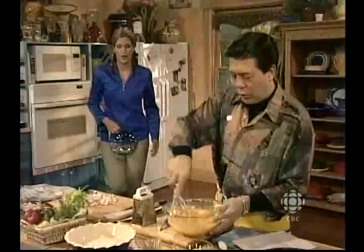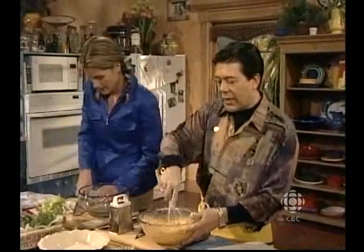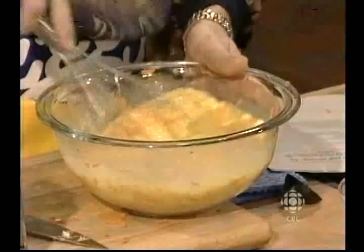Oh, geez, I'm bending over. Don't like that one bit. There we go. Okay. And as I said, this pie recipe is an excellent, excellent recipe to use leftovers in your fridge, leftover meat.